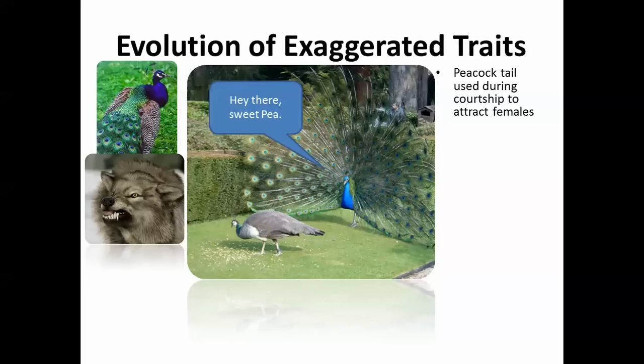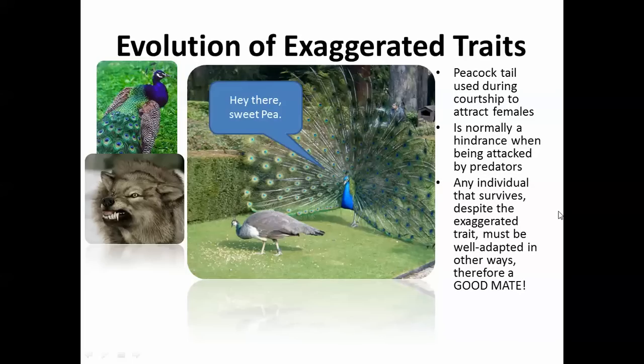The peacock tail is used aggressively during courtship to attract females. Shouldn't this easily knock this characteristic out of the gene pool though? Because when you're running around with a tail like this, that's a lot to grab onto, right? It is normally a hindrance, but you're kind of proving that, look, I can have this and I can still stay alive. They still can't catch me even though I'm driving a Lamborghini.